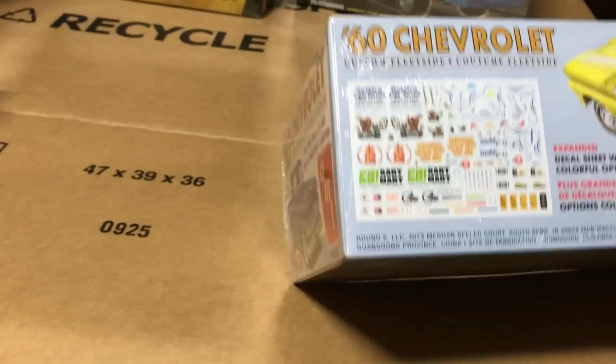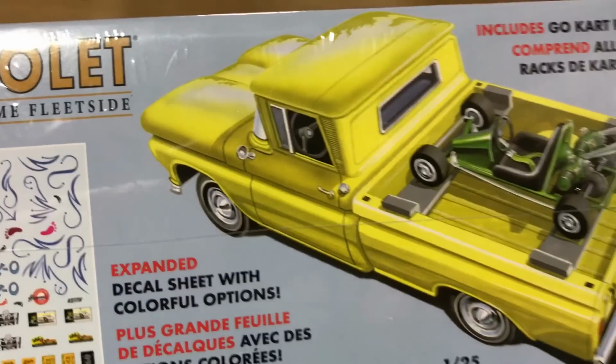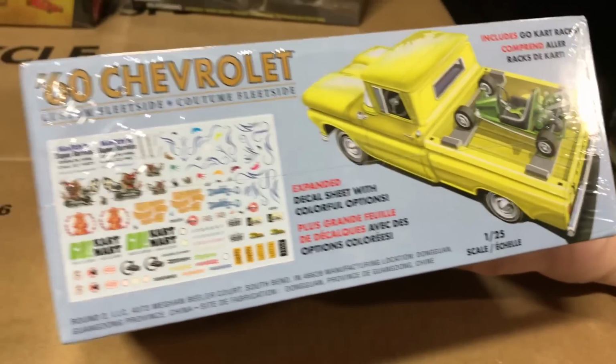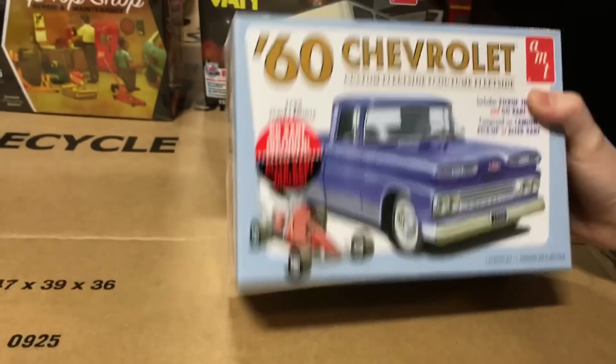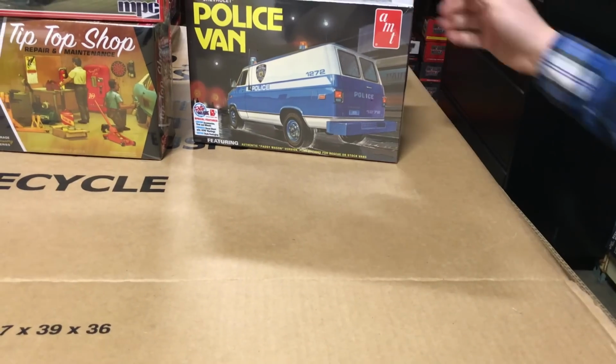And one of my favorite things is there's a lot of cool detail put into the new decal sheet here. So we've expanded on the decal sheet there. You can do a go-kart service truck. You can do kind of a custom rod look. It's just a super cool kit, and these trucks are ever popular. So we're really excited about this one and see what you guys come up with.